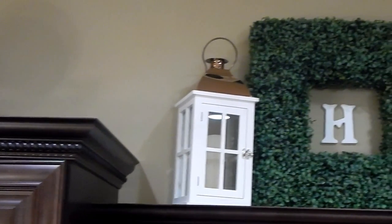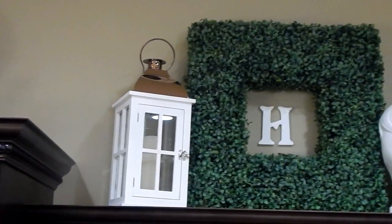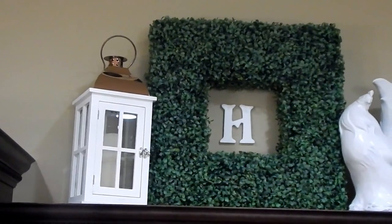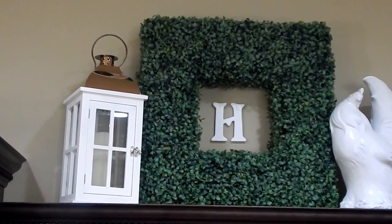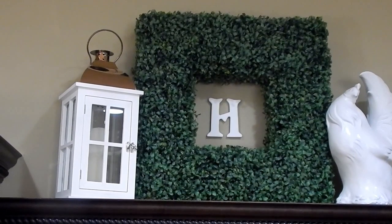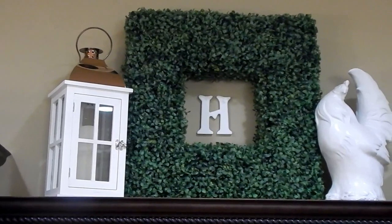I purchased this white lantern from TJ Maxx for 29 bucks. Very happy to have it. The square shaped wreath is something I've had now for a couple of years. Bought it from a virtual sale amongst several other pieces like that. And the H in the middle was taken off of a sheet of glass that was on a picture frame and put on the wall using command strips.